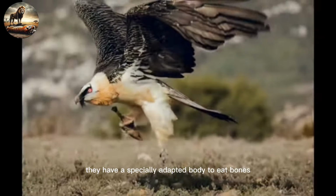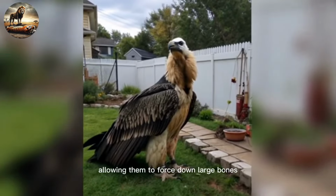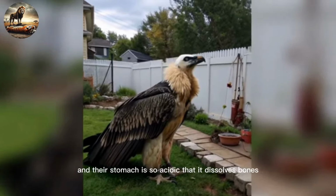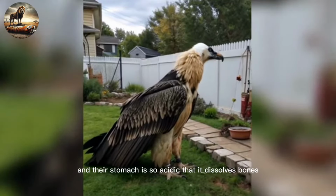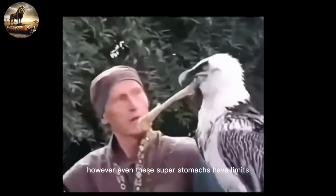They have a specially adapted body to eat bones. Their esophagus is incredibly elastic, allowing them to force down large bones. And their stomach is so acidic that it dissolves bones, skin, teeth, and even hooves. However, even these super stomachs have limits.